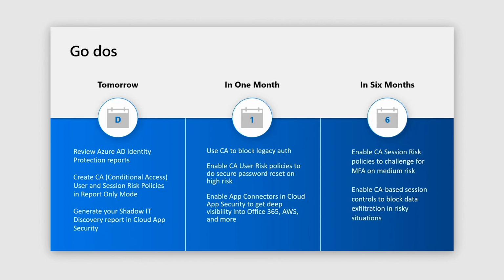And in Cloud App Security, you can enable app connectors to get very, very deep visibility into specific actions and anomalies that are taking place in your Microsoft 365 environment, as well as AWS, GCP, and many, many more SaaS applications. And in the 6-month timeframe, we can expand those conditional access session risk policies to challenge for multi-factor authentication on medium risk, as well as we can start implementing those finer grade session controls to block data exfiltration for risky users as well as other risky situations.